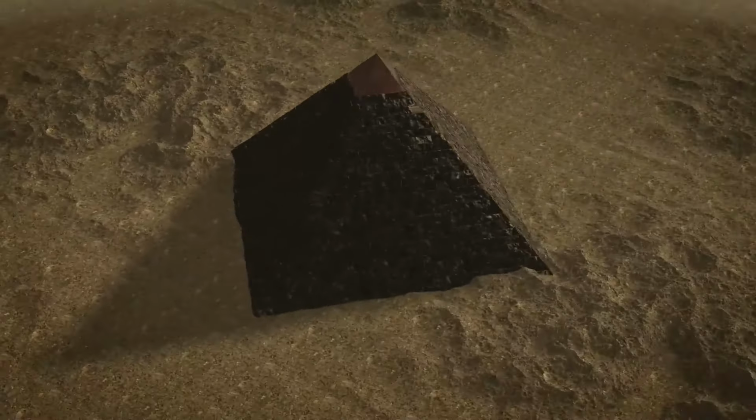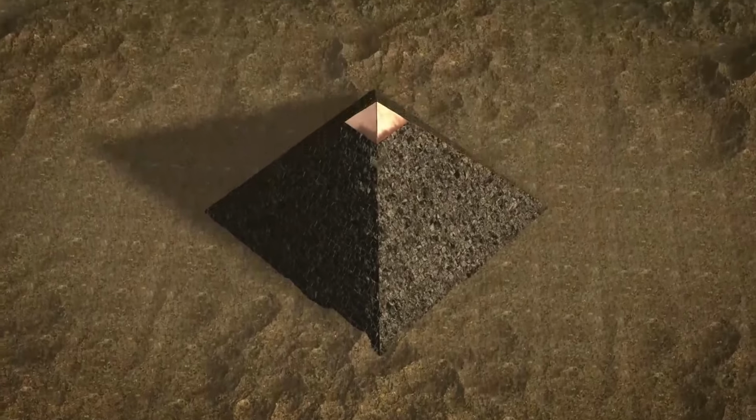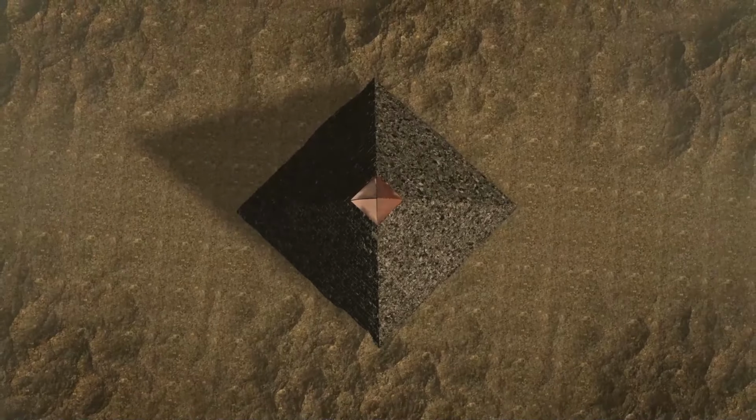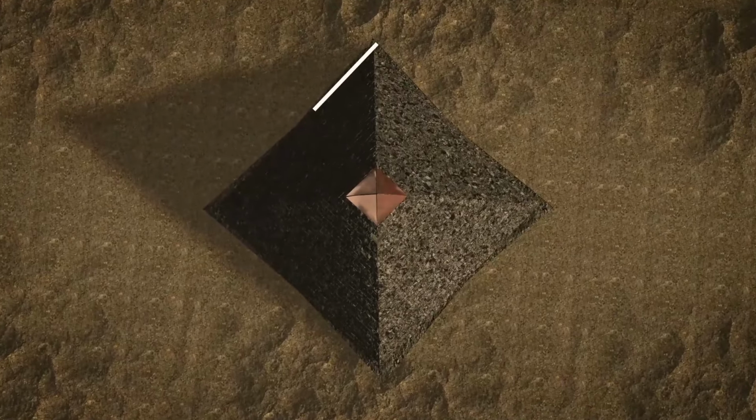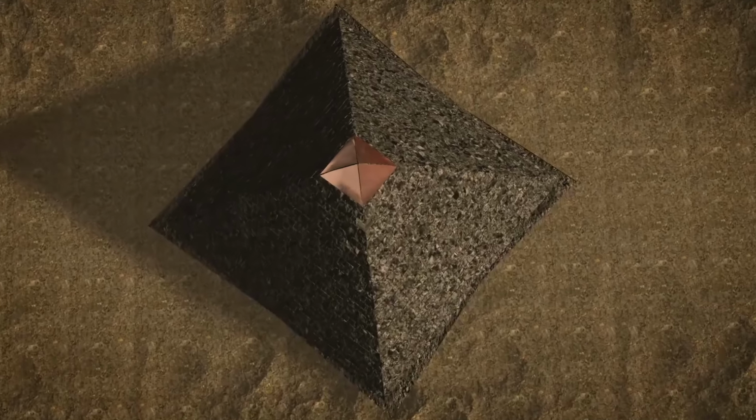The base of the Great Pyramid of Giza might seem like a perfect square, but it's actually an 8-sided structure, not 4-sided. Each of its 4 sides has a subtle concave indentation that splits it evenly from base to tip.